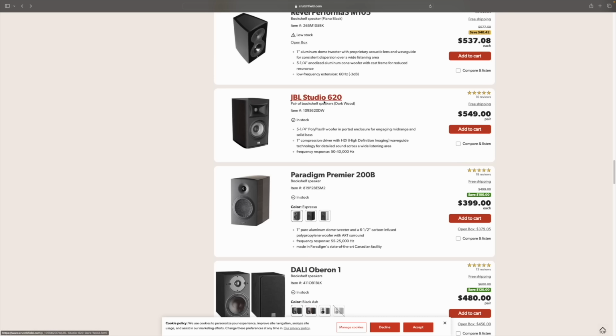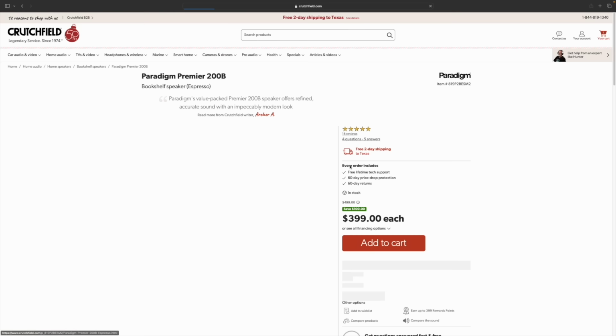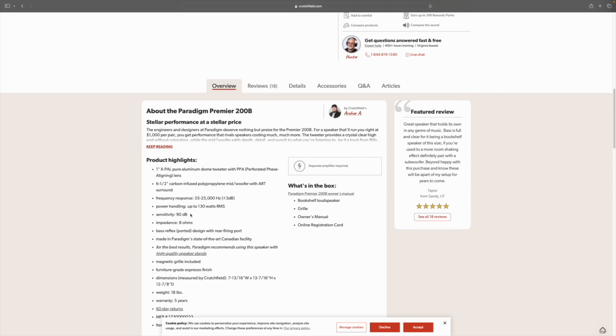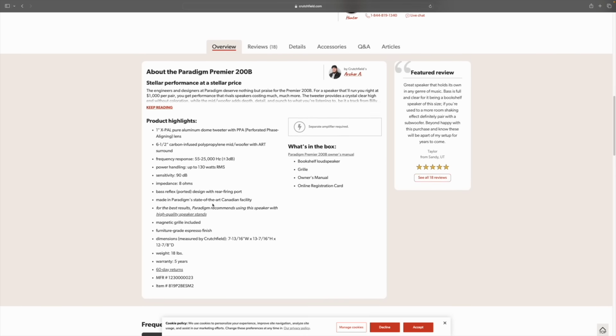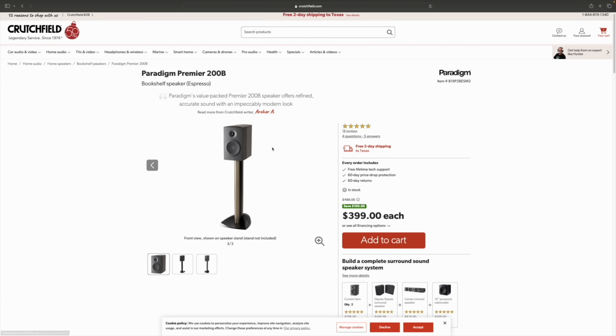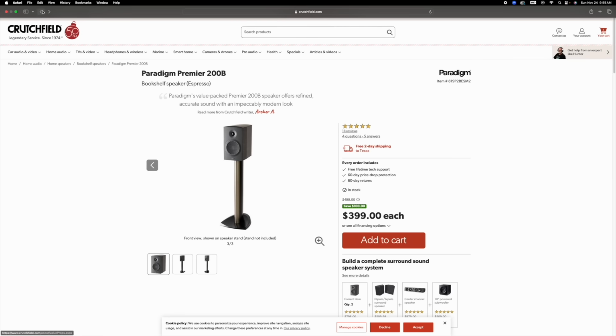Revel, no experience with those. JBL Studio 620, no experience with those. Paradigm, oof, I wish I had these because these look really cool. Cool looking speaker, never had them in, wish I could get them in. Sensitivity 90 dB, wow, 6.5-inch. See, this sounds on paper like it'd be a really good speaker. Aluminum dome tweeter though, so I'm wondering if it's a little bit shouty or kind of wonky with vocals, and some percussion is probably gonna sound great, but I can't make a judgment because I've never heard them, but they do look really cool. $400, saving $100.